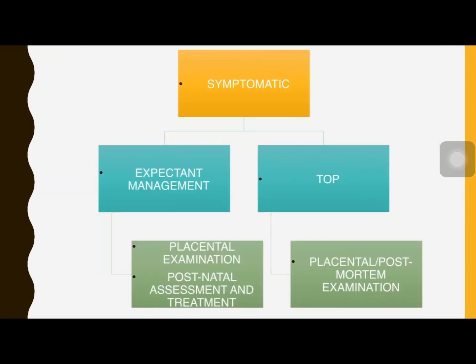If symptomatic, it could be mildly, moderately or severely symptomatic. In both these cases, we'll give the option to the female to go for either expectant management or termination of pregnancy. It's up to her to decide. And if she goes for expectant management, then we'll follow her till delivery in the same way as we were following up the asymptomatic cases. And on delivery, we'll do the placental examination to see for any changes, calcification and all. And we'll do postnatal examination of the baby. We'll assess for olfactory, neurological, ophthalmological abnormalities.